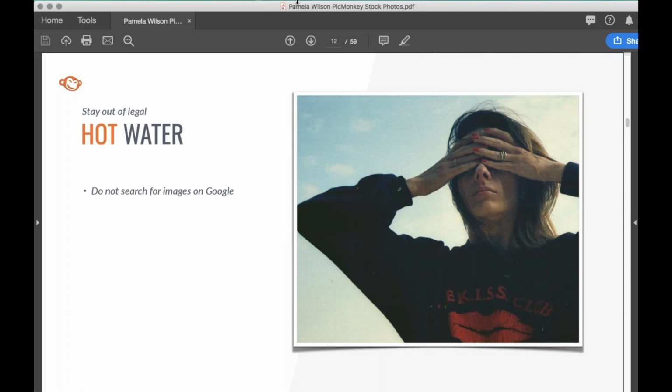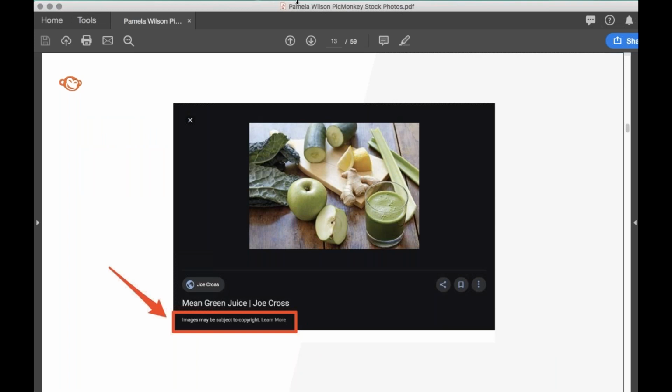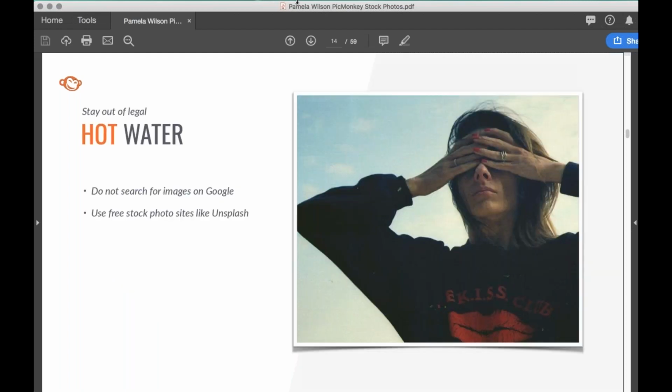So the first piece of advice that I have for you is do not search for images on Google. See this woman covering her eyes? She is not searching for images on Google. Google has this function called Google Image Search, but when you open up photos in Google Image Search, you see this little line of text that says, images may be subject to copyright. That means the images on Google Image Search may belong to someone. They are their intellectual property, and you are not allowed to use them just because you find them on the internet. Now, there is a really safe way to search for photos, and we're going to talk more about this, but one site that's been mentioned already is Unsplash.